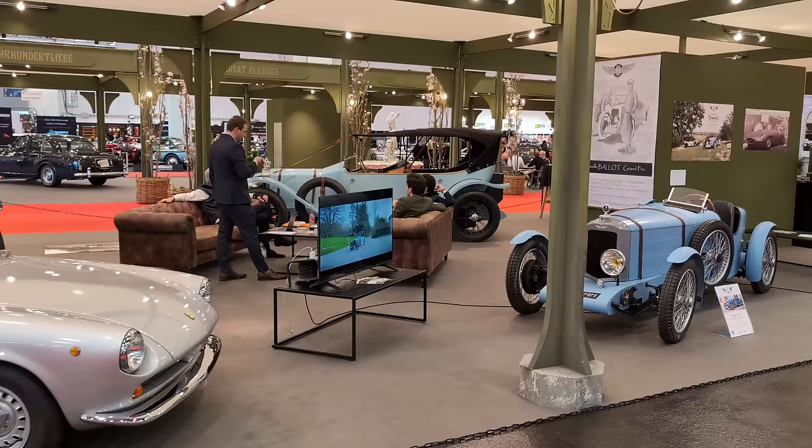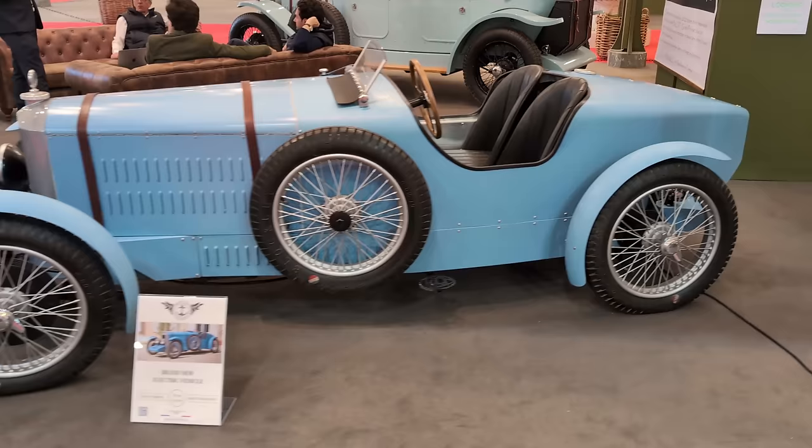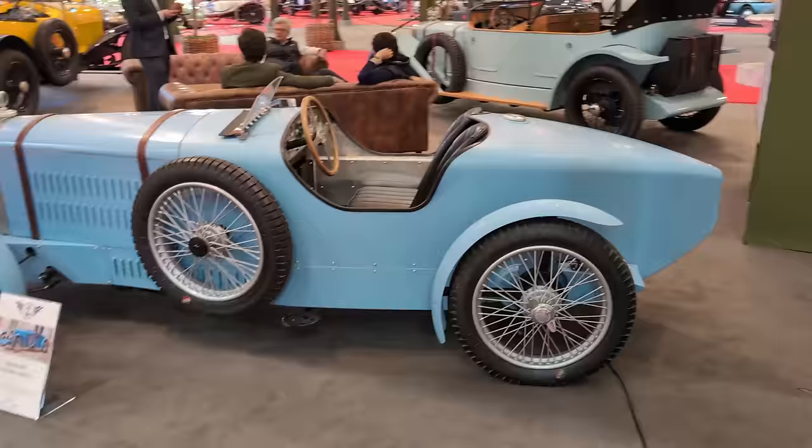I don't know whose it is. Oh, it's a brand new electric vehicle. Look at that, by Ballot Automobiles. So is it a total recreation? I'm not sure. They say they can build this from 73,000 euros. That's interesting. Then they have a Ferrari ASA.